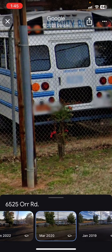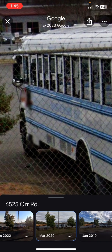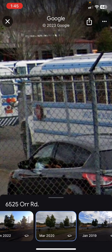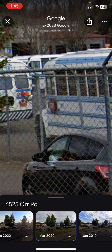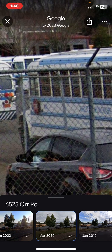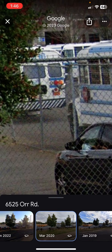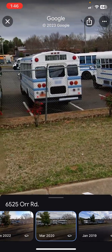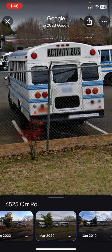Now let's look at the activity buses. I believe that says 8228. Just by looking at the hood shape here, I believe that's a 1990s Thomas 3800. I think it's a 1991 looking at the mirrors. There's also a Bluebird Vision Activity bus in front of it. And here's what also appears to be a 1999 Thomas F65 Activity bus.